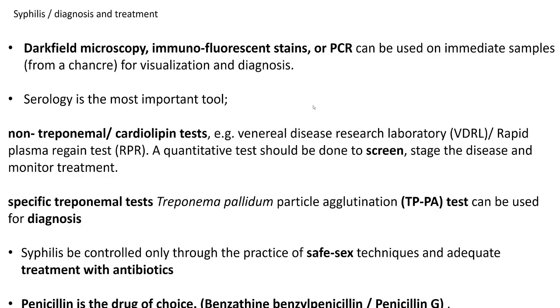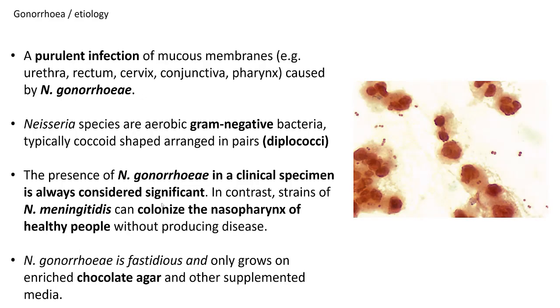We talked about the diagnosis with dark field microscopy of the swab maybe, or we can look for non-treponemals or screening tests like VDRL and RPR, and we look for specific treponemal tests where we look for antibodies against treponemal antigens, and you can treat that. You can treat syphilis. Penicillin G is quite effective in curing syphilis. And now we move on to gonorrhea.